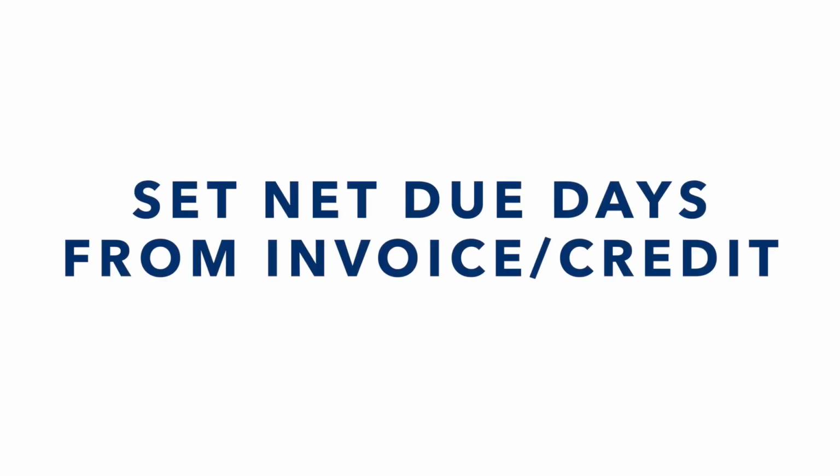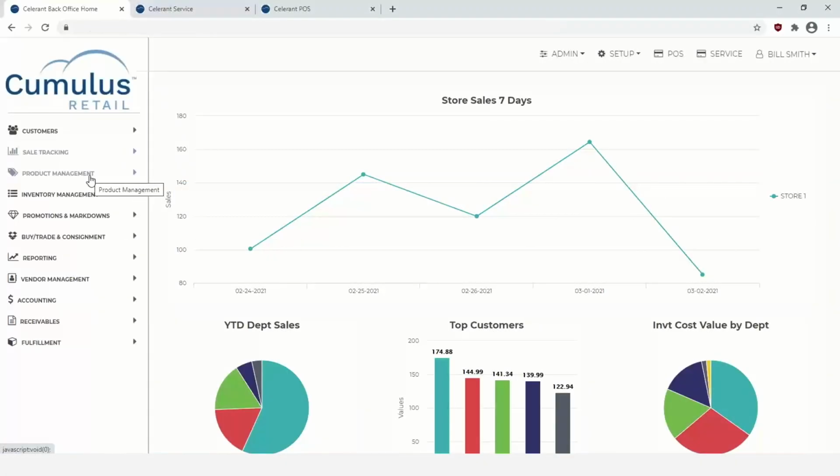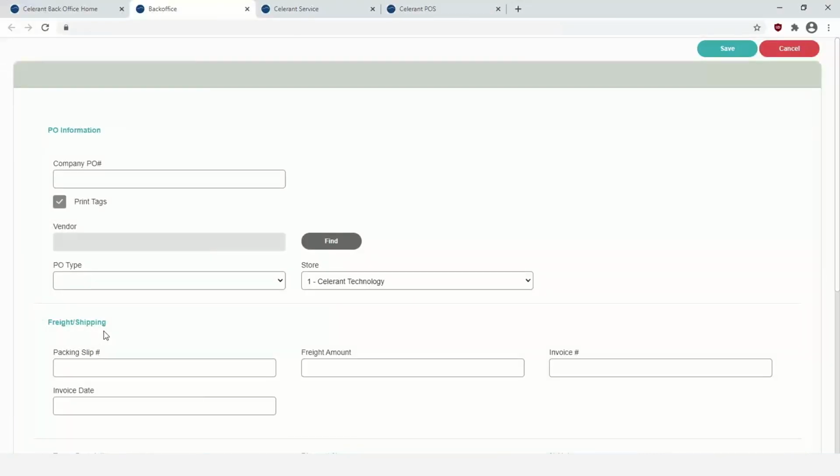So the next feature we're going to cover in the 268 release is going to be the ability to set the due dates, or the invoice due date based off the net number of days through the receiving log. So the overall flow is going to require you first to have a purchase order and receive that purchase order. I'm going to go ahead from the back office screen. I'm going to go ahead and go under the new at once receiving and do this all in one step.